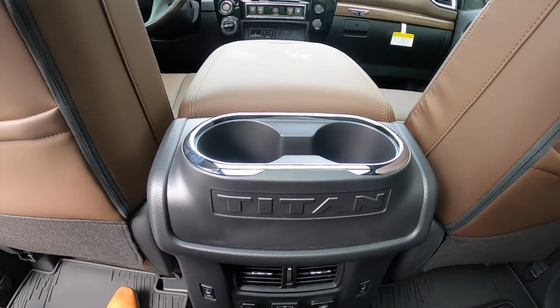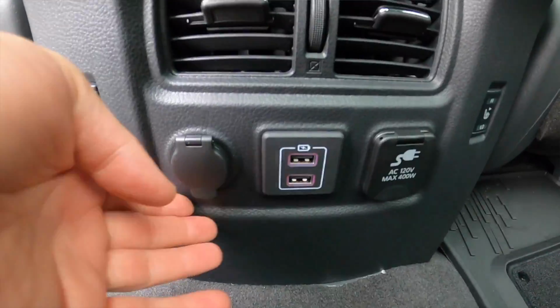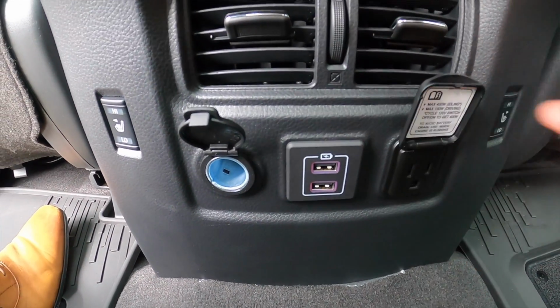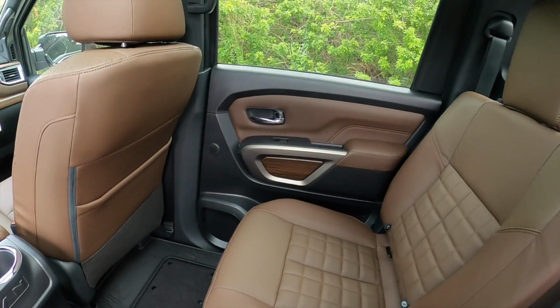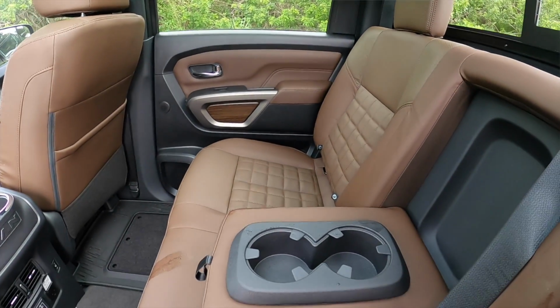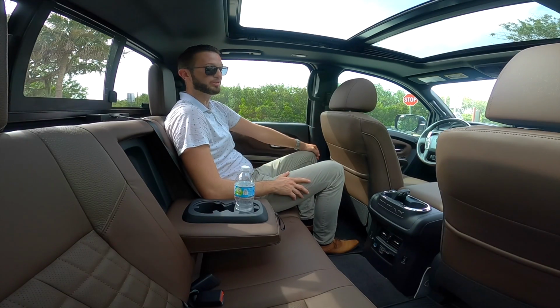You're going to have 2 air vents right here, which are for the heated seats, plenty of storage ports, a 12 volt, a 400 watt outlet, 2 USBs, Titan badging with 2 cup holders there. If these cup holders can't be used because someone's sitting here, you can literally fit a 32-ounce Big Gulp without any issue.